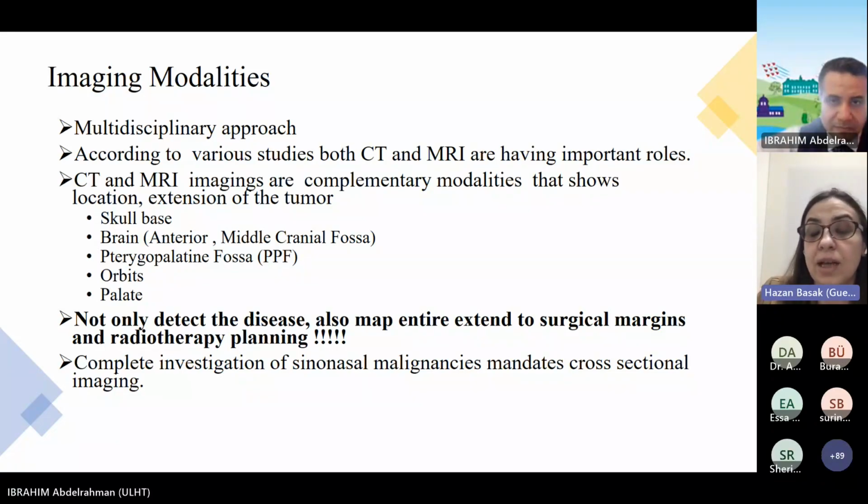That means CT and MRI imaging are complementary modalities for us. We have to check the skull base, the brain, the pterygopalatine fossa, orbit, and palate to see the full extension of the disease. These radiological images not only detect the disease, we also need them to map the entire extent of the surgical margins. We can go to the next one.